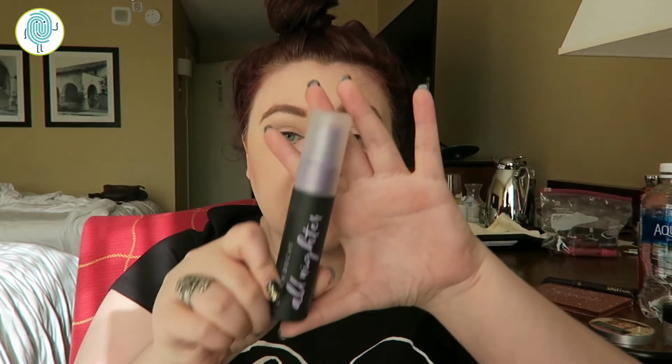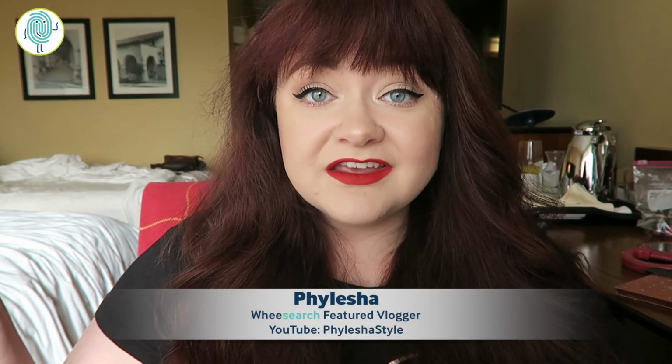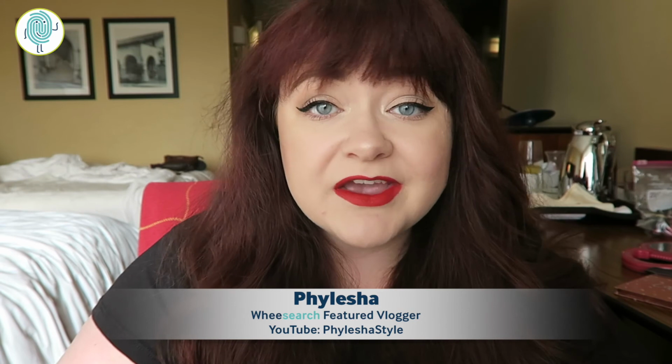And lastly, I'm going to use a setting spray. This is Urban Decay's All Nighter setting spray. I love this. I've been using this for years and years and years also, and this is also a travel size, so it's easier to carry with you. Okay, so that is my simple travel makeup routine.